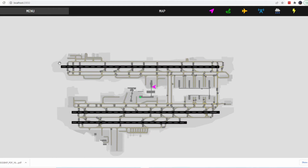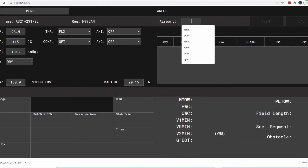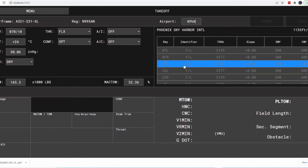So probably not much in it. Let's go with runway 8. So we'll get our calculations ready as well. Runway 8, let's just check. It's got everything in here, so 24 degrees, 3006. Runway's dry, I'll go with air conditioning on, and let's see what figures we get.